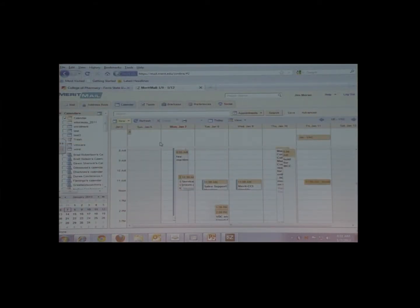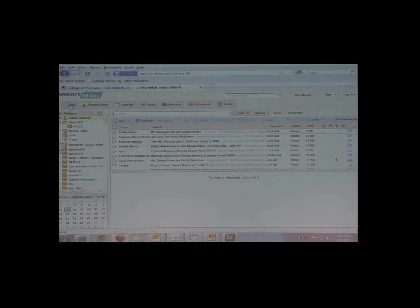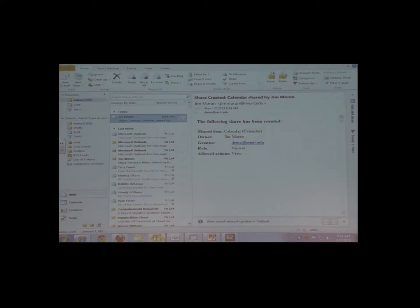So here I've logged into the web client, and I mentioned that there are other clients that are supported. The most notable is Outlook. So I've started a copy of the Outlook client here, logged into our Merit Mail system as well. The Outlook client is designed to emulate its relationship with an Exchange server. So for all intents and purposes, if you have functionality that's required by Exchange, SharePoint functionality and so forth, that works through Outlook, you can then work through Zimbra as well, through Merit Mail, with the Outlook client.